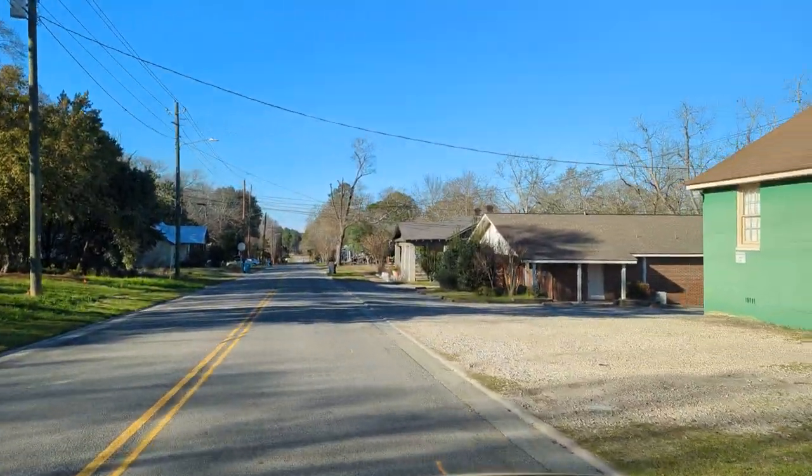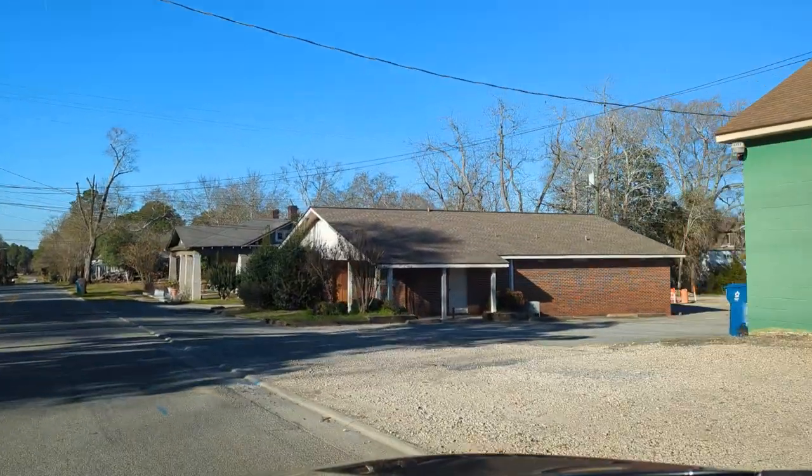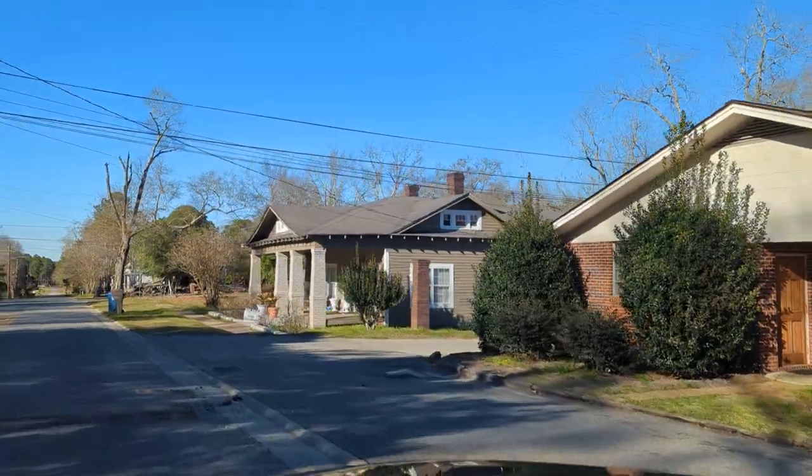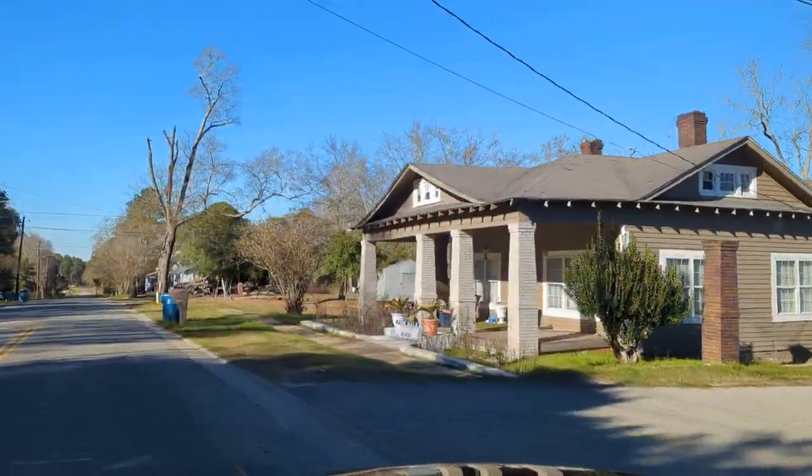Most welcome centers will have somebody in there, maybe just Monday through Friday. So let's check out these neighborhoods. I think that was pretty much it for the downtown area.